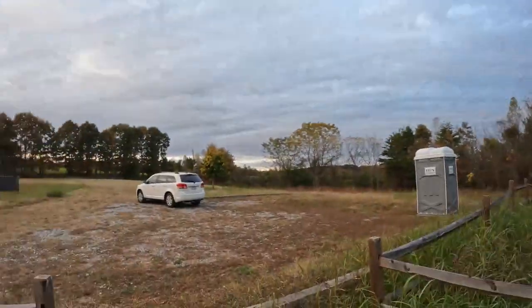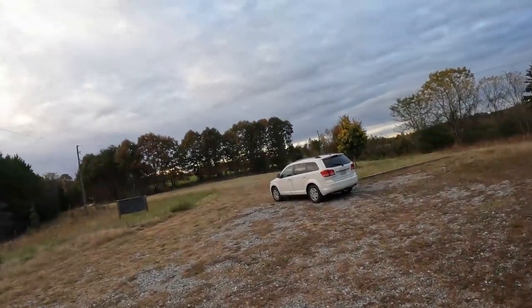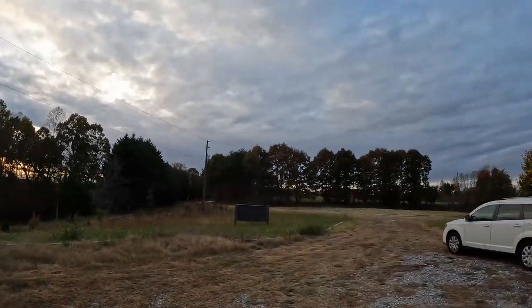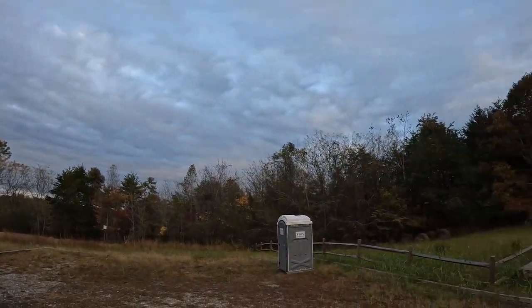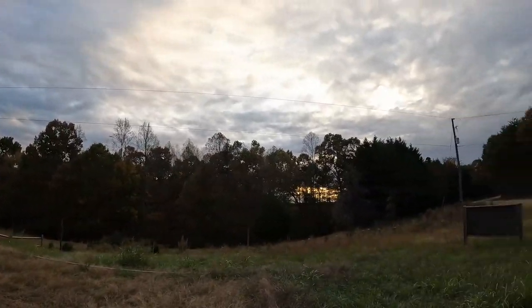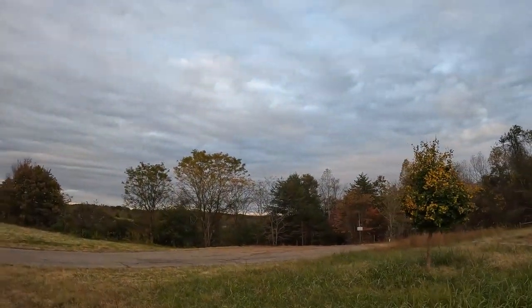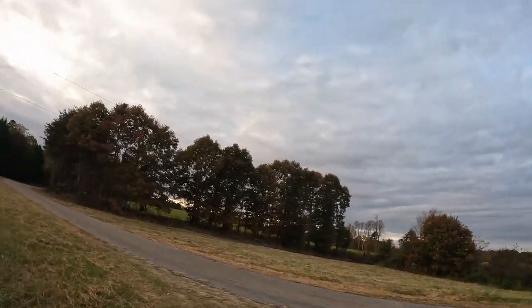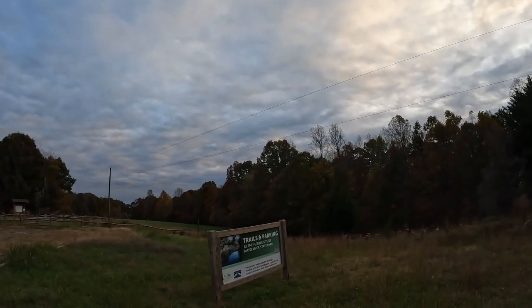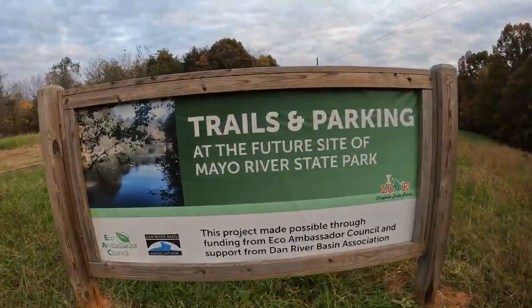But here's what the parking lot looks like, to give you an idea. And they've got a sign over here. It's in the middle of nowhere for sure. Oh yeah, and then there's your sign. Love it.